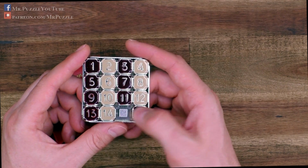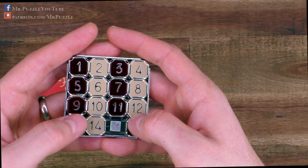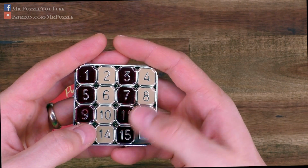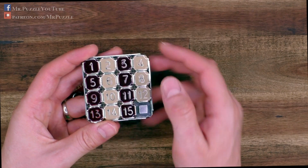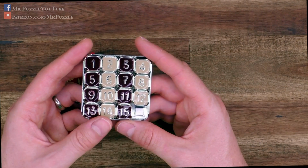You can play with this puzzle and also listen to this sliding noise. This is pretty cool. Much better than the plastic variants. It gives you a very satisfying and relaxing feeling to play with it. The pieces slide very smoothly, so everything is fine, completely made out of metal.